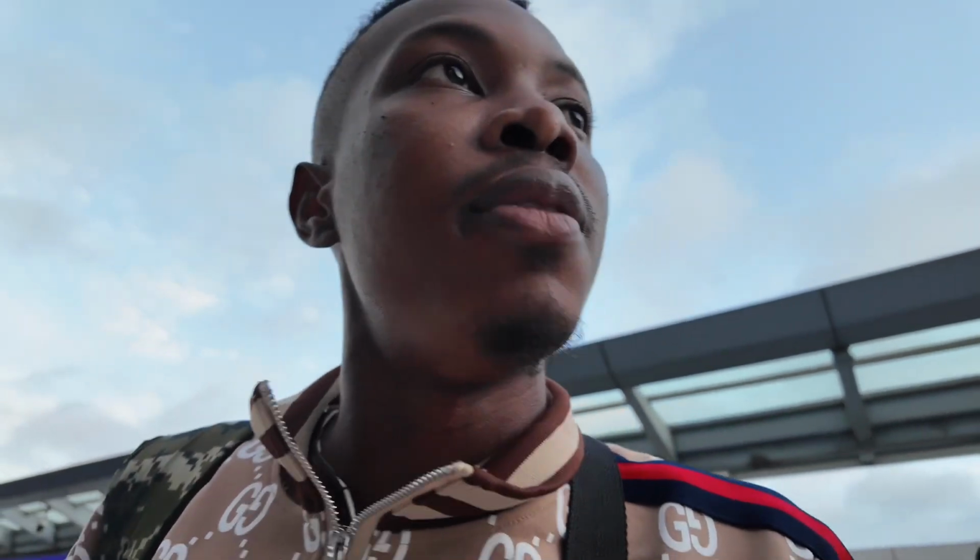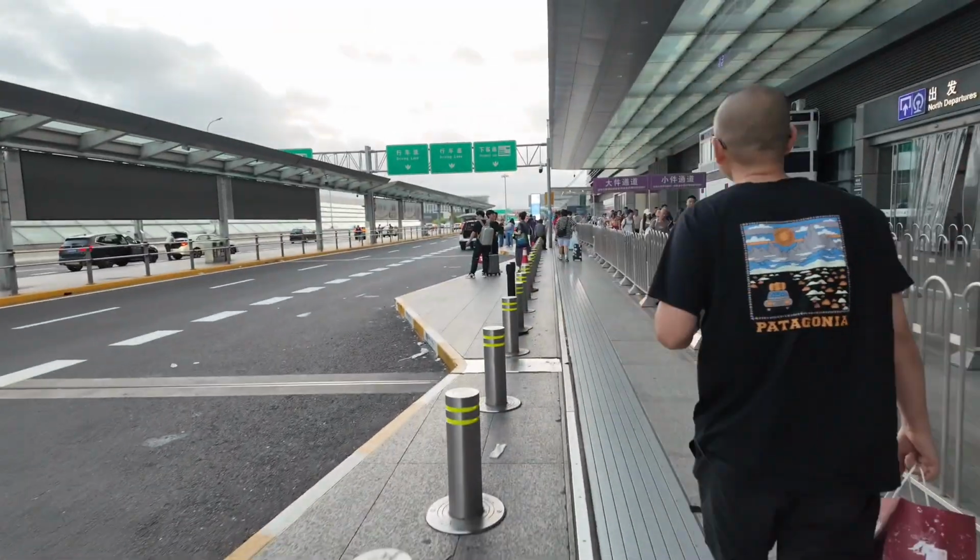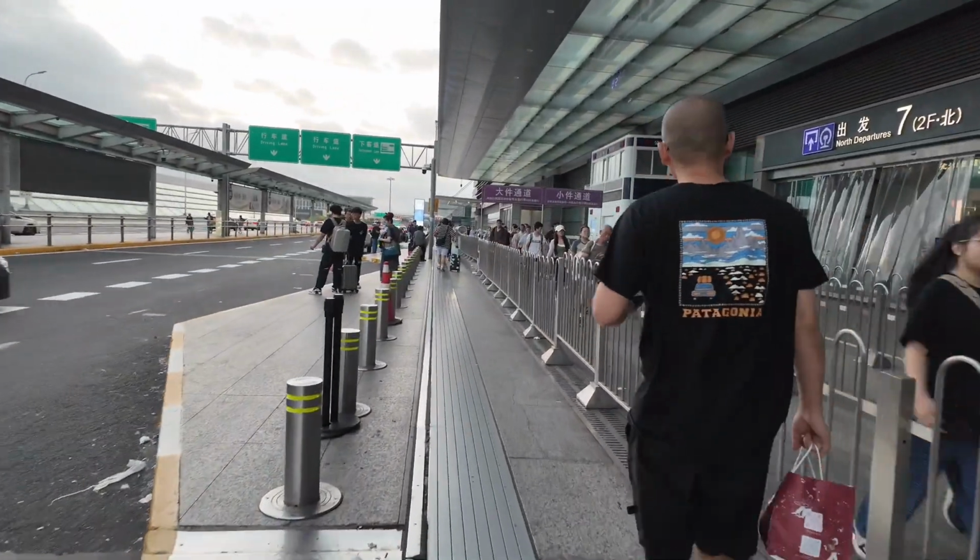This is 5 a.m. in the morning. So our train is going to be taken off in a few minutes. Yeah, so we need to be very fast. Anyways, I'll catch you guys inside the railway station.